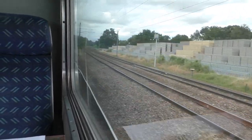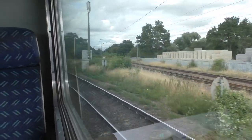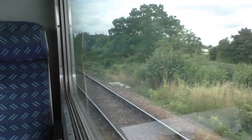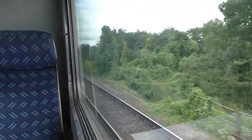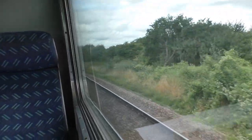So this is where the line splits. Just this one you can see is going to Norwich, and the ones we're going on are going to Newmarket, which obviously we didn't get to, so we didn't go that far. But there was a curve here, and I'm trying to get photos of the engine, but it didn't really work out.